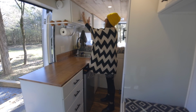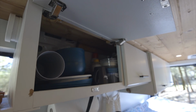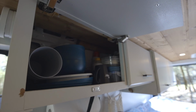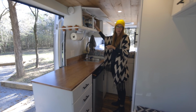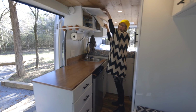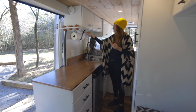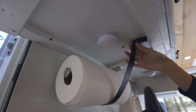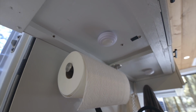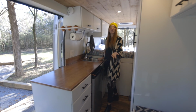Moving on, we have 2 cabinets up above. So this is where we have cups, plates, bowls, Tupperware, that kind of stuff. And over here, we've got some more dry goods storage. So my quinoa, oatmeal, stuff like that. We did install a paper towel roll, and then we added this little strap because when it's windy, this likes to blow all over, and we tried to make it so that it's not going to do that quite so much.